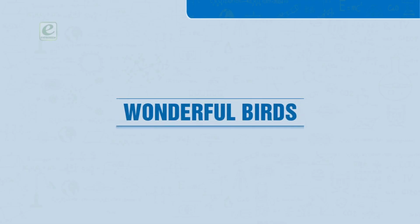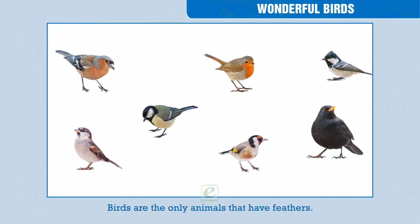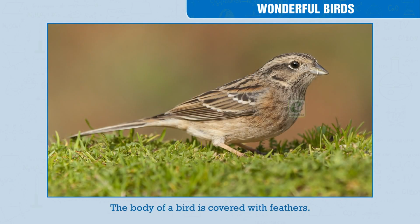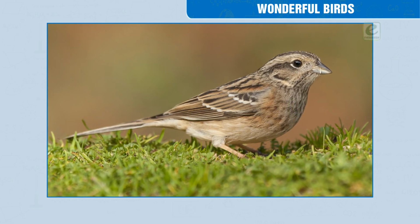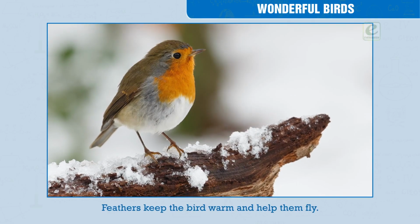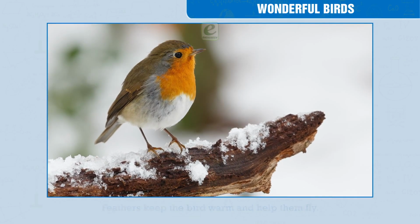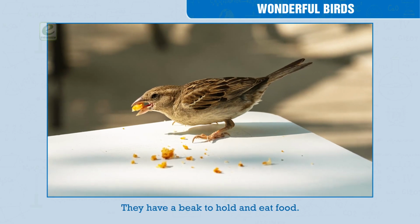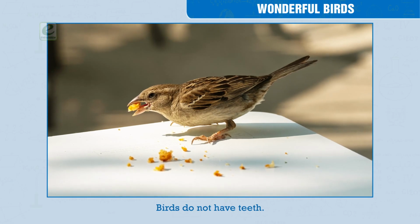Wonderful birds. Birds are the only animals that have feathers. The body of a bird is covered with feathers. Feathers keep the bird warm and help them to fly. They have a beak to hold and eat food. Birds do not have teeth.